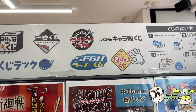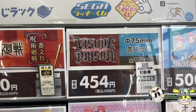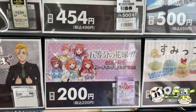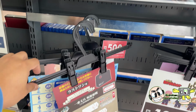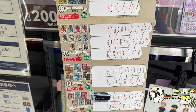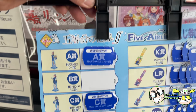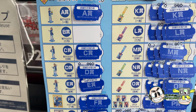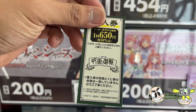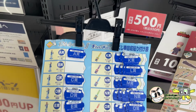As you can see, they have a dedicated Ichiban Kuji stall here. You can see the different cards that you would take to the cashier to play Ichiban Kuji. So what you need to do is just take one of these cards and take it to the cashier. And you can actually check here, this is where they would place a sticker if a certain prize has already been claimed. Like there, you can see there's an E, and on this one you can see that almost all of the prizes are already claimed, so only the ones without the sticker could still be won. So check those out first before you actually play the game.